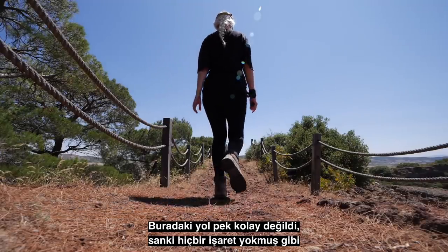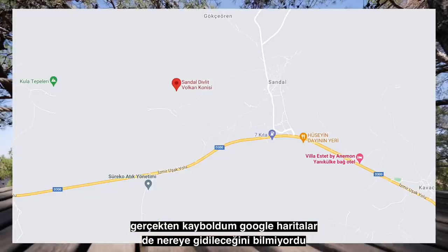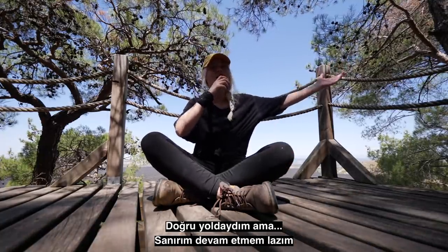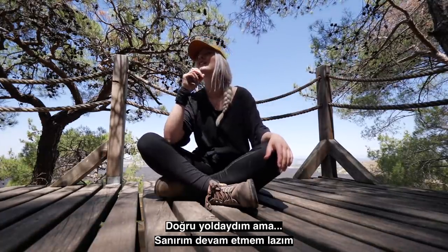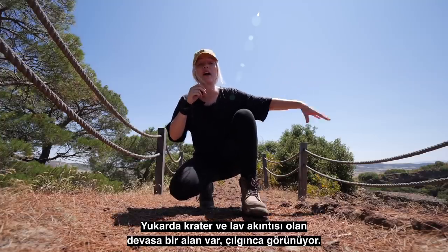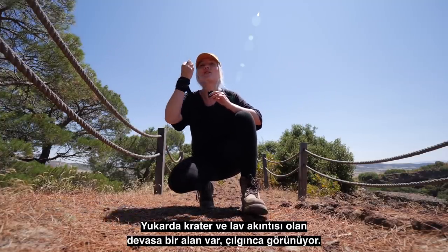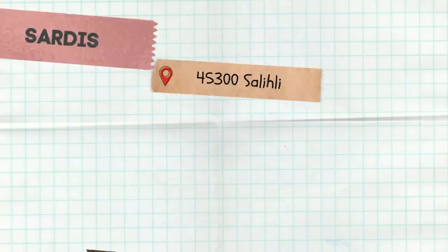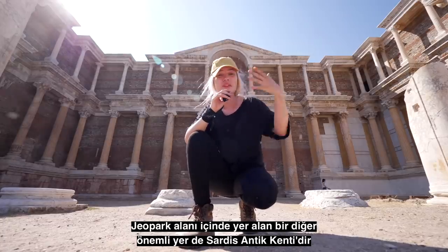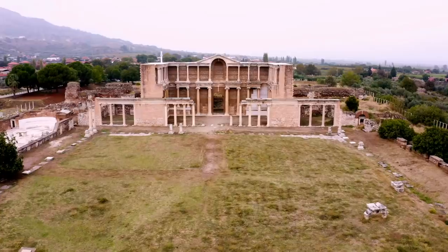Even the way here was not easy, like there was no sign, I really got lost, Google Maps didn't know where to go either. It was quite a way, but wow, I think I have to move on now. Up here is the crater and there's a huge area with lava flow. It looks insane. Another important site within the area of the geopark is the antique city of Sardes.